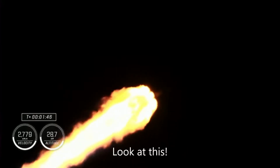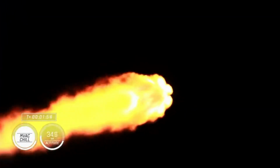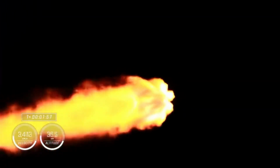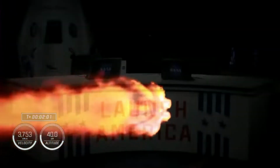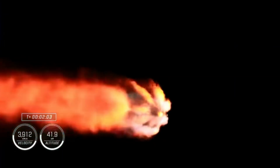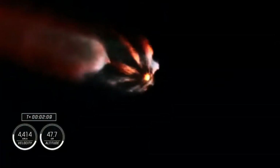And then in about a minute, we're going to start off with MECO, also known as main engine cutoff. This is where those 9 engines that you're seeing lit up on screen are going to cut off in preparation for stage separation, where the first and second stages will separate from one another, and then the single Merlin vacuum engine on the second stage will ignite and continue to carry our Crew-4 astronauts to orbit.